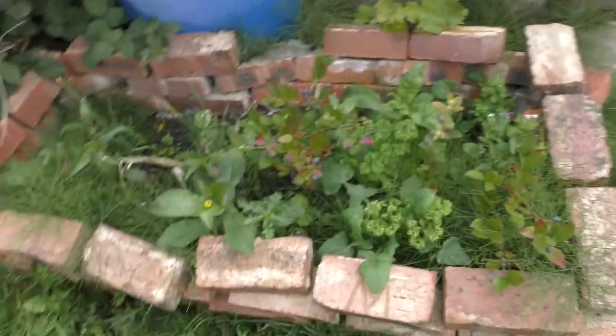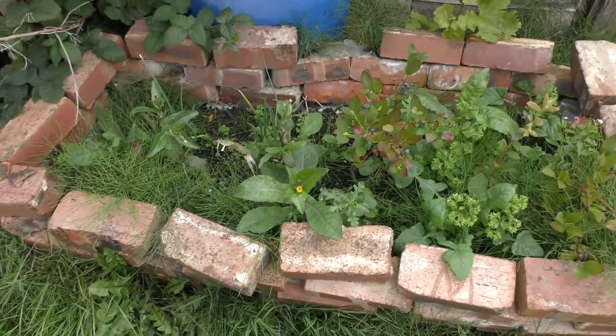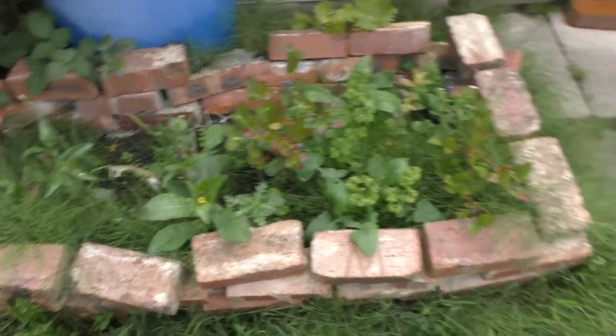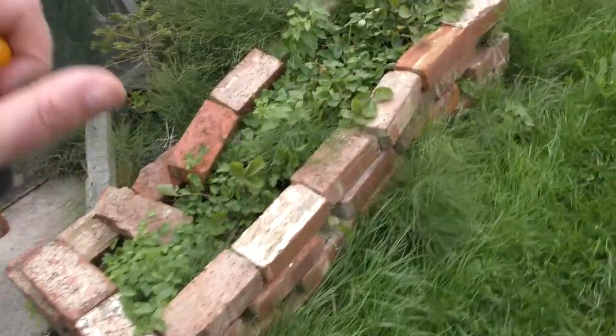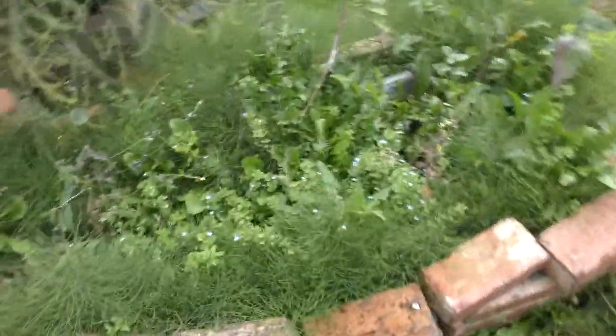But these beds, I've inherited these, and they're in a right state. They are full of weeds, they're falling apart, and they just need rebuilding. So I've deliberately left these alone, and I'm going to rebuild them over the winter.